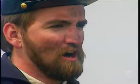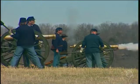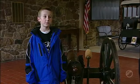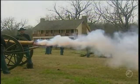Fire! It's more fun to learn being actually here than just looking in a book. And it's fun to hear the cannons go off. It's a lot cooler in person than in a textbook with just pictures, because you can actually see them go off. Fire!